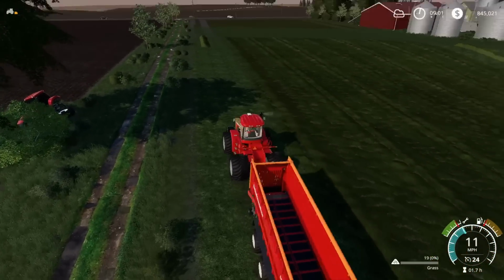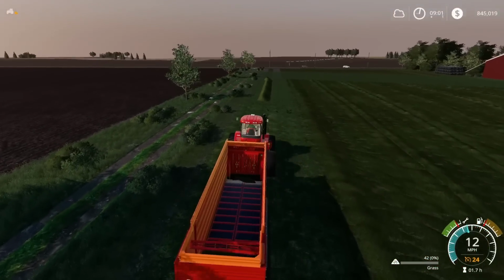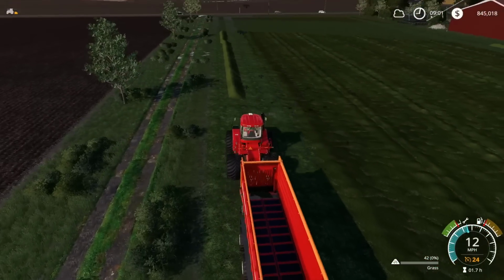Let's pick up some of the errant bits we missed on the way and carry on. So, I think what we'll do is we'll leave it there.